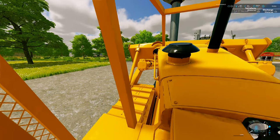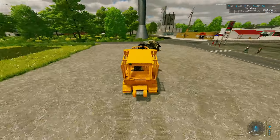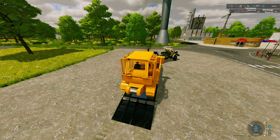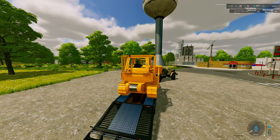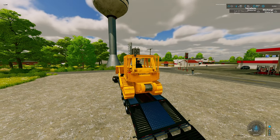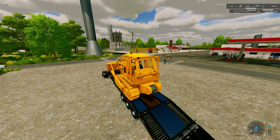Kind of see where we're at. Let's go like this. Oh, we're fairly lined up. There we go. Center it up nice. This trailer can get extensions, but it was expensive, so we're not adding extensions to it. We're going to just fill the entire trailer.